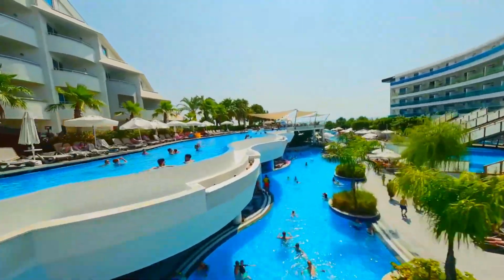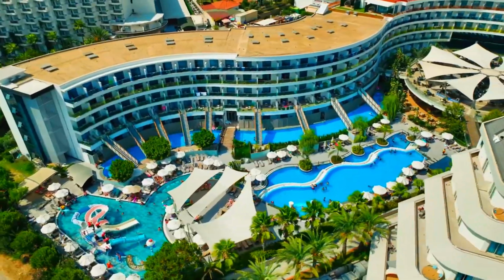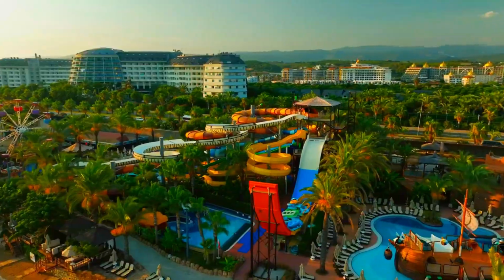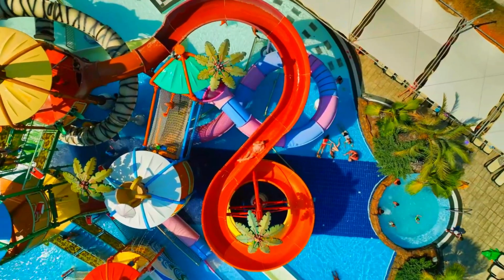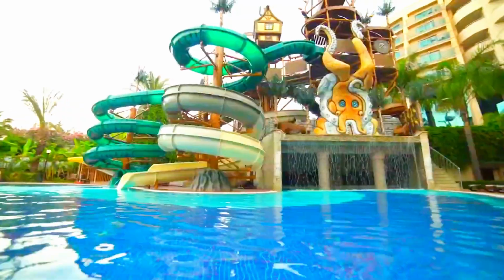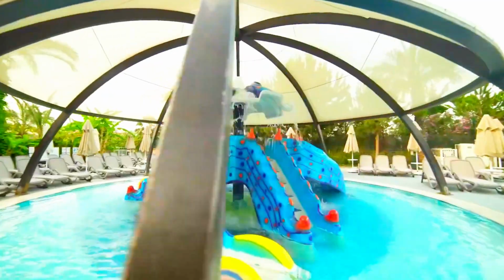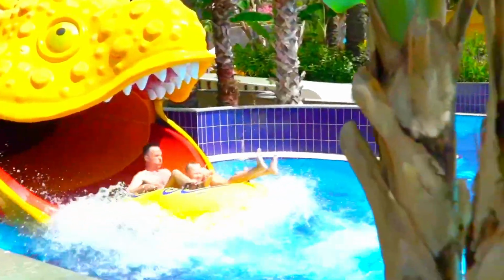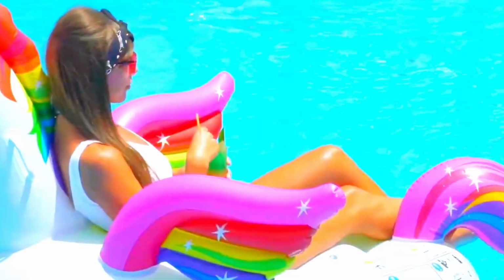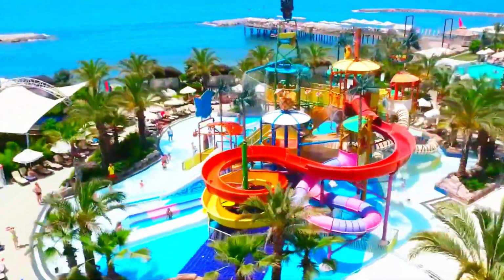The outdoor water park at Long Beach Alanya spans the heart of the resort, with multi-lane racers, spiral tube slides, and splash towers drawing guests throughout the day. For younger children, there's a dedicated aqua playground with smaller slides, gentle fountains, and shaded seating for parents. Pools are separated by age and activity level, so families can spread out without crowding a single area.